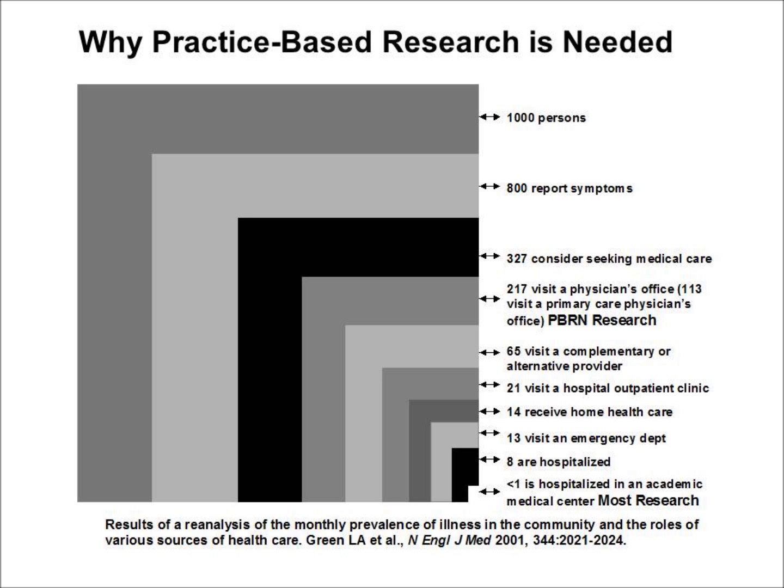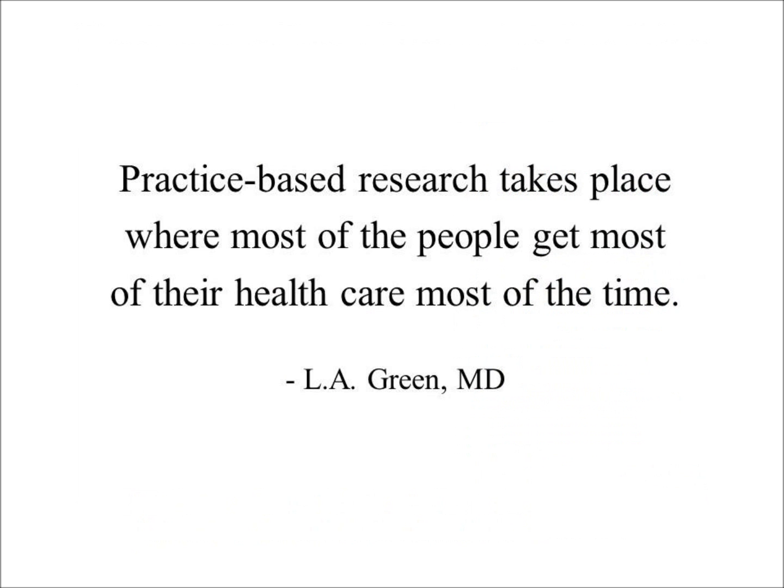So the take-home message is that it's also important to study health and healthcare events and the delivery of healthcare in the community-based setting. So the axiom that you may remember is: practice-based research takes place where most of the people get most of their care most of the time.